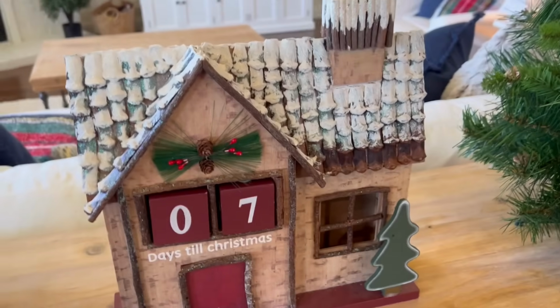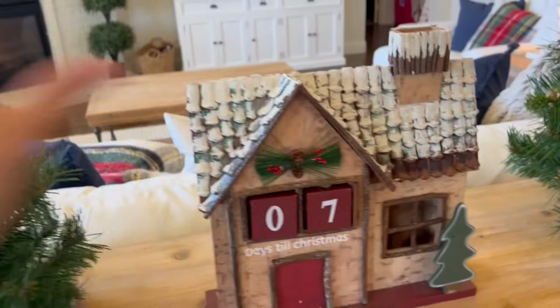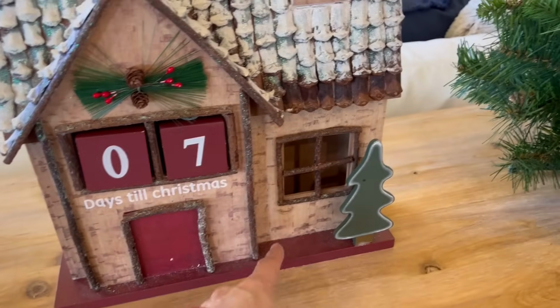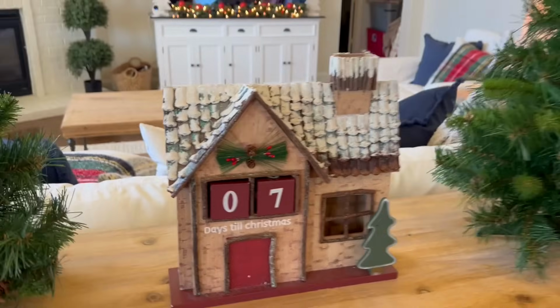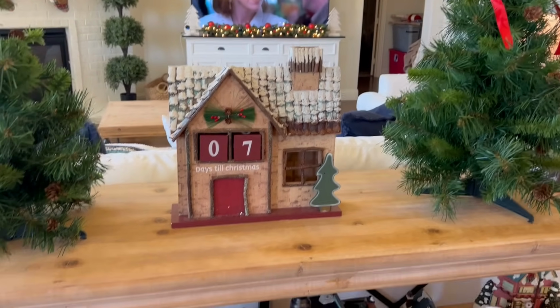This countdown has been with us for so long, and I'm gonna continue to use it, even if it doesn't quite match everything. Like, this isn't the same red as that. I'm sure I could give it a makeover and make the red a little bit darker or brighter. But, you know, it is what it is.